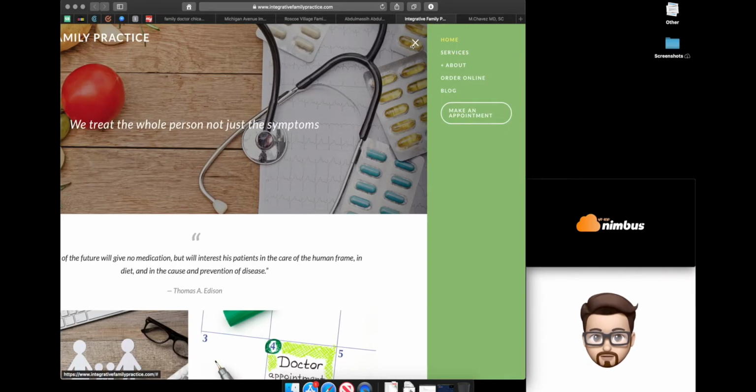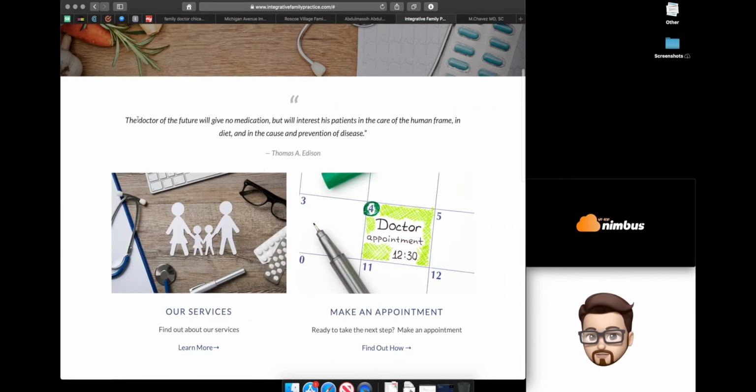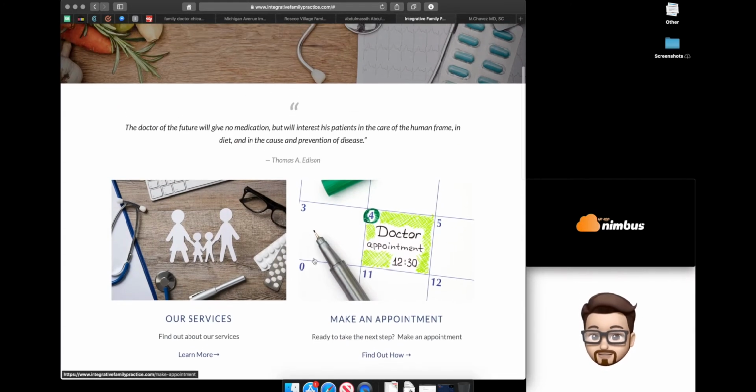Here's a little sidebar. Well, it's not really a sidebar, but it's a nav bar that pops up from the side. Services, about, okay. So not a lot of pages, that's fine. The doctor of the future, we're good now. I love this quote, but let's put it somewhere else. Our services. So this should be above that quote, right?